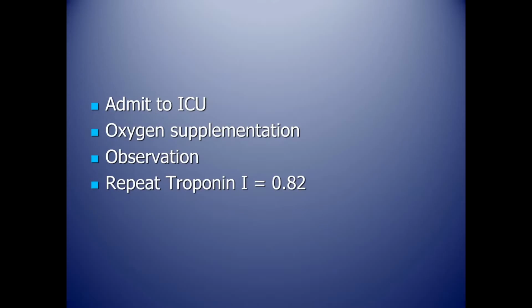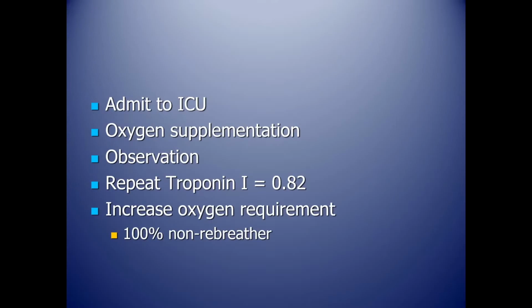So this patient did have a repeat troponin. He definitely had a more significant troponin leak, and all of a sudden he required increased oxygen. They called us. He was now on 100% non-rebreather, and so we called our team in. He was starting to become a little more hypotensive. He was still tachycardic.